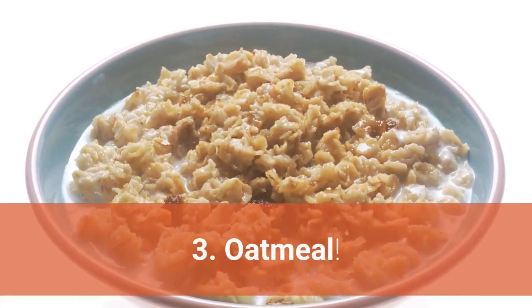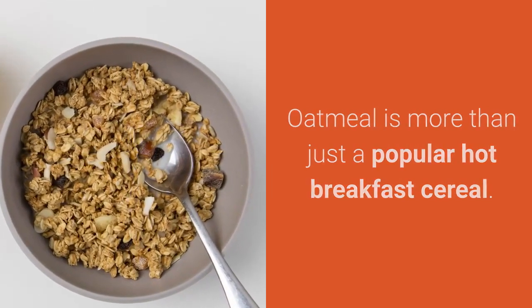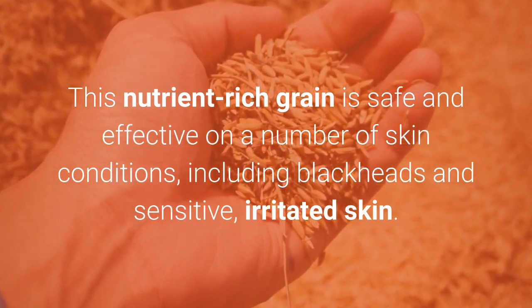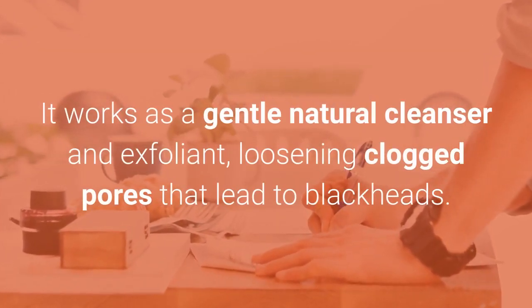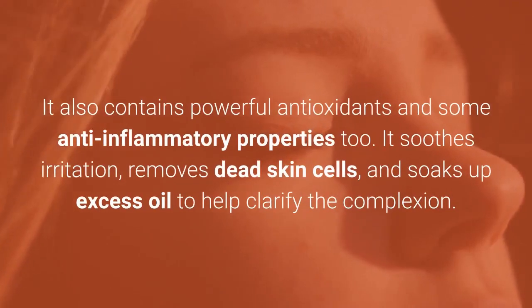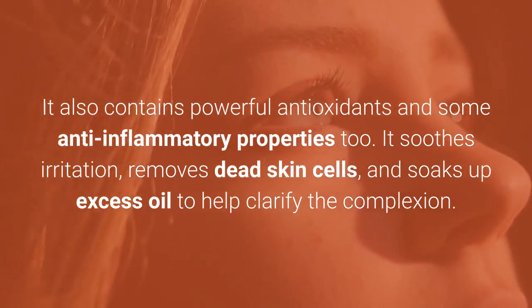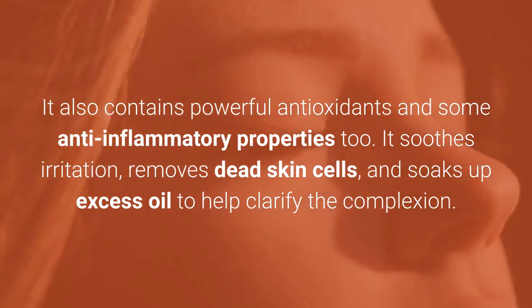3. Oatmeal. Oatmeal is more than just a popular hot breakfast cereal. This nutrient-rich grain is safe and effective on a number of skin conditions, including blackheads and sensitive, irritated skin. It works as a gentle natural cleanser and exfoliant, loosening clogged pores that lead to blackheads. It also contains powerful antioxidants and some anti-inflammatory properties too. It soothes irritation, removes dead skin cells, and soaks up excess oil to help clarify the complexion.